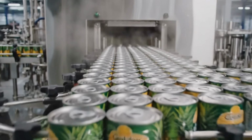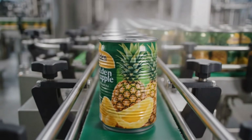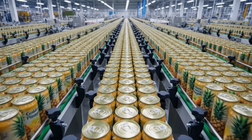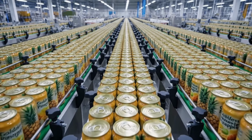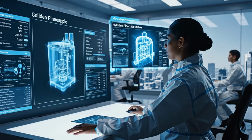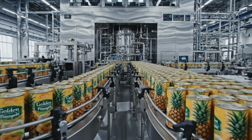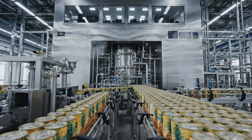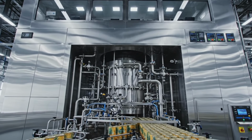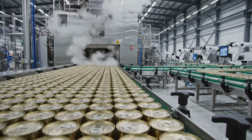Emerging pristine, each can is perfectly sterilized and ready for the next stage. Advanced technology and human expertise combine for unparalleled quality control. Golden Pineapple Line operating at peak efficiency. Sterilized cans emerge, glistening and hot, ready for the crucial cooling stage.